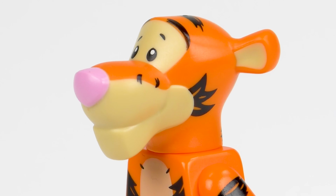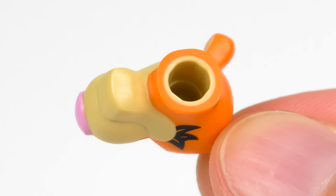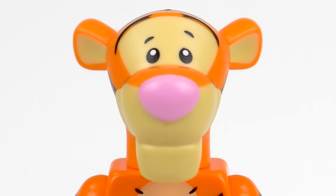LEGO did an absolutely fantastic job with this dual moulded head. It's manufactured from a combination of tan and orange coloured plastic. Overprinting includes pink for the nose and some white and black for the details.